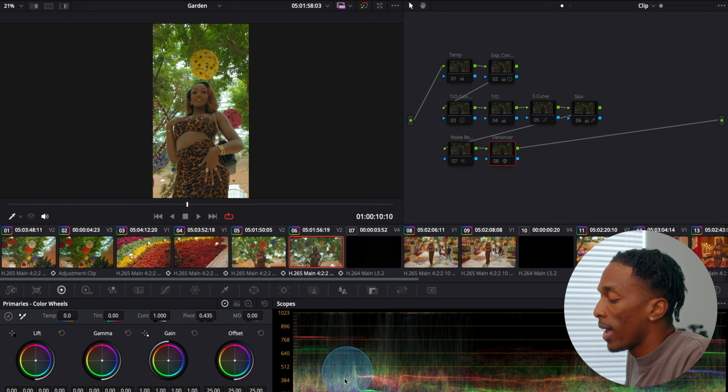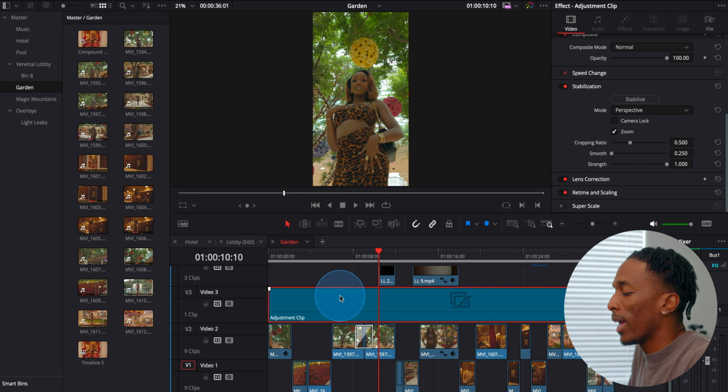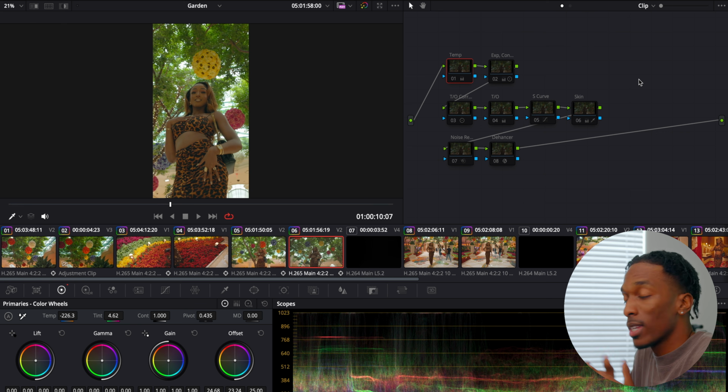And before we jump into that, I want to go back into the edit tab and just show you that I do have an adjustment clip. And usually I do add an adjustment clip with a light LUT on it. The LUT just pretty much gives me a nice starting point, so you can see without it and with it. It just adds a little bit of contrast, a little bit of saturation, and yeah, it's just a good starting point before I go into actually grading it. All right, so let's get started.